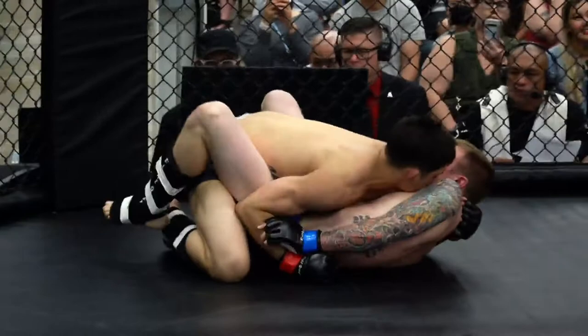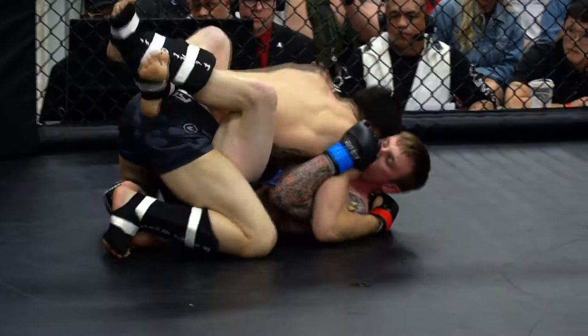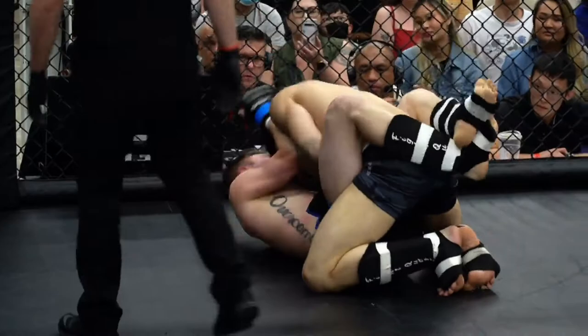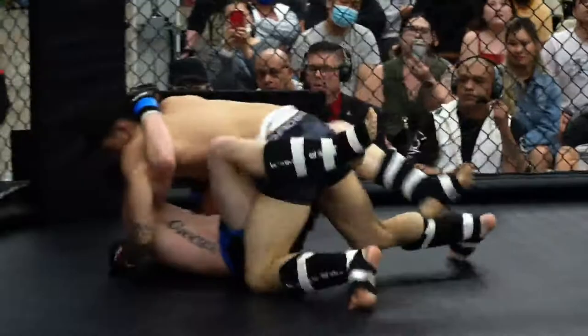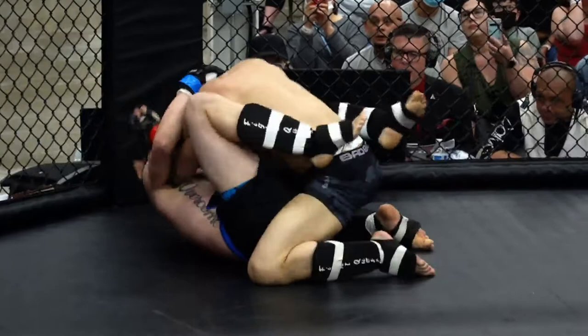Ferrier trying to trap that left arm of Morgan and go to the triangle, but to no avail. Guard wide open. Heavy leather by Morgan. Ferrier needs to break that posture down if he doesn't want to eat any more of those. Yep, definitely needs to control the posture. Like he's trying to set something up though by controlling that arm. He is probably trying to drive that knee through to a triangle.